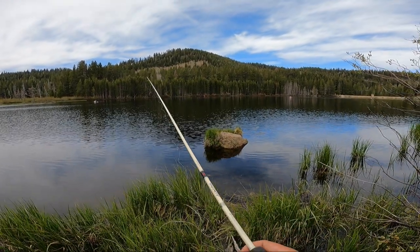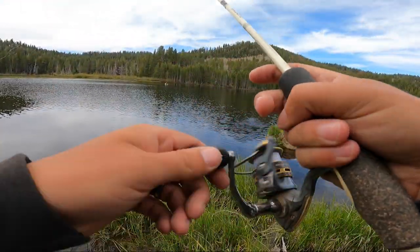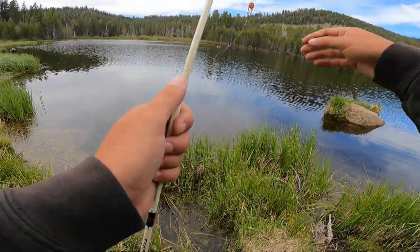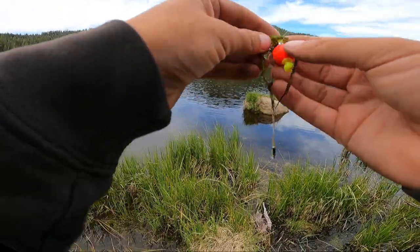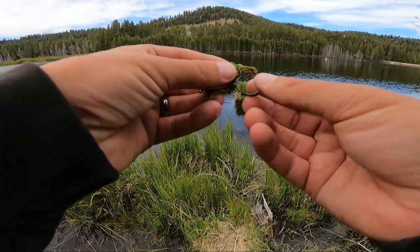Kind of a big splash. Oops. That's what you do. Oh my gosh, that was immediate. I can't believe I messed that up. I just had a bite immediately. I thought that big splash was gonna scare him off. That is a great sign. That was cast number two.